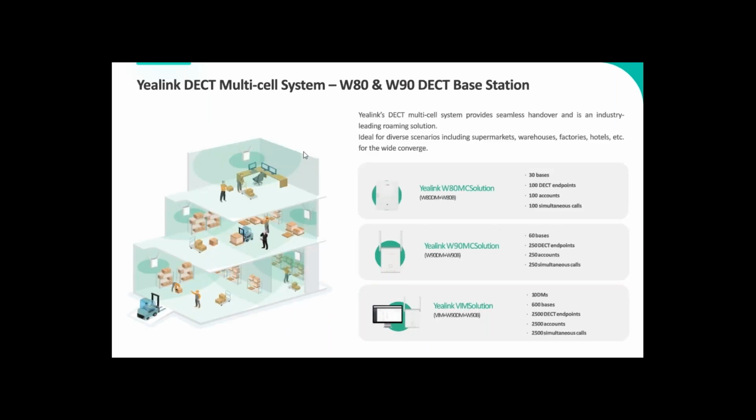Next, we've got a multi-cell solution, which is designed for larger buildings where you need to cover multiple floors over large space. So supermarkets, warehouses, factories, hotels. The multi-cell solution allows the handsets to roam in between base stations, so you've got the same strong signal throughout. Now, the W80B is the most popular one that we sell. There is also the W90B, which is very similar, but it's got external antennas for places where you might struggle with signal.